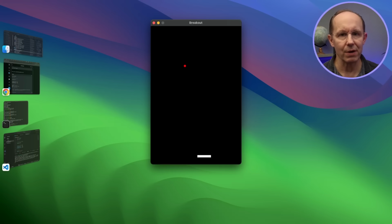Okay, so it didn't generate a new board of bricks after I completed. And I'm going to deliberately miss the ball to see what happens here. Bounces off the bottom of the screen. So no, that's not good.